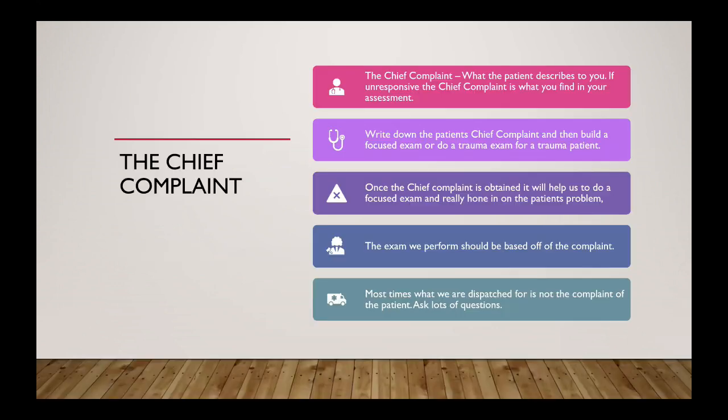The chief complaint. The chief complaint is what the patient tells you. If the patient is unresponsive, the chief complaint is what you find in the assessment. Write down the patient's chief complaint and then build a focused exam, or do a trauma exam for a trauma patient. Once a chief complaint is obtained, it will help us to do a focused exam and really hone in on that patient's problem.